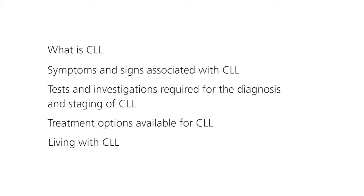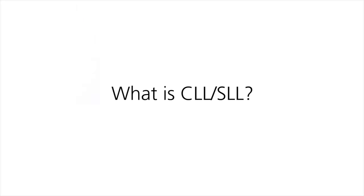I hope that following the explanation of these crucial points, you will be empowered with a better understanding of CLL. This, together with a strong relationship between you and your hematology team, will make things clearer to you and your loved ones.